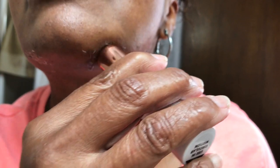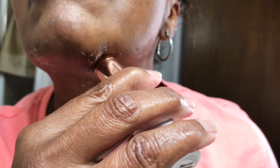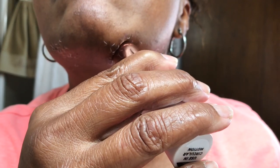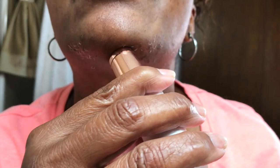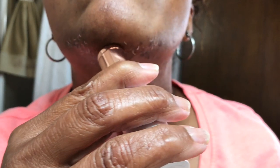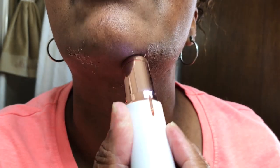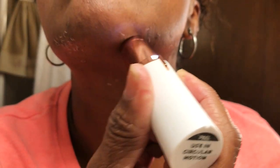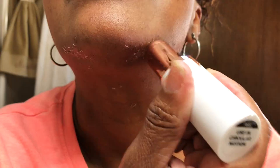Oh, it's not work, it's hurt. It says it was pain. Use a circle of motion. It tangles up in the hair, y'all. It's got a cute little light now on it. It painted, it hurts. It's lying. It's in pain. Oh, it's not pain. It's not pain.